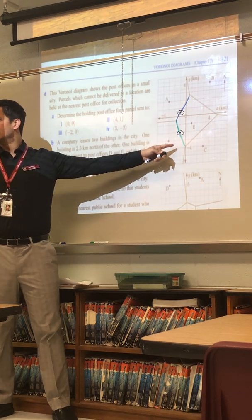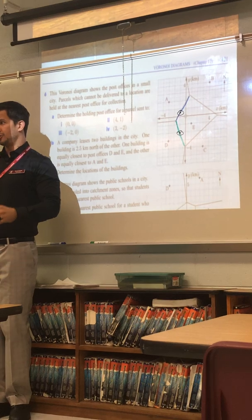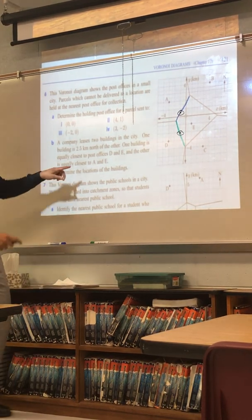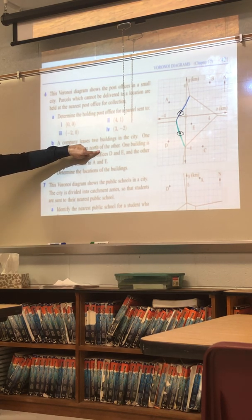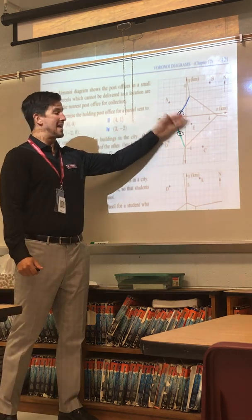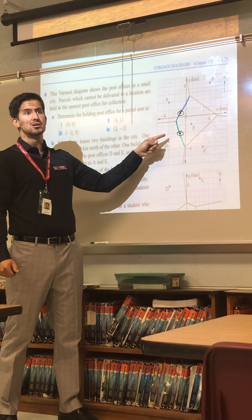Does that make sense? Do we understand why they have to be on that vertical line? Yeah. You said no. Yep, 2.5 kilometers north of each other. So if one building is north of the other, it's got to be above it. And for them to be equal distant from A and E and D and E, that's how we know they have to be on these two lines.